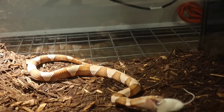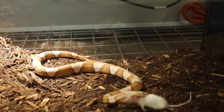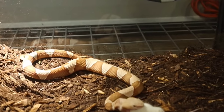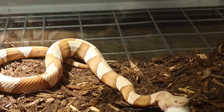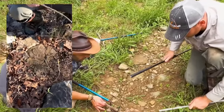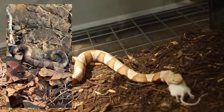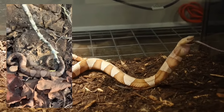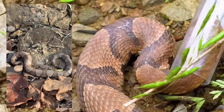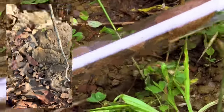They have distinctive hourglass-shaped patterns along their bodies, with darker bands alternating with lighter bands. Copperheads are found throughout the eastern United States, from Texas to the Midwest, and up into New England. They inhabit a variety of habitats, including forests, woodlands, rocky areas, and brushy fields. Copperheads are primarily terrestrial snakes, but they are also capable climbers and may be found basking on rocks or in trees. They are typically shy and elusive, preferring to avoid confrontation with humans.